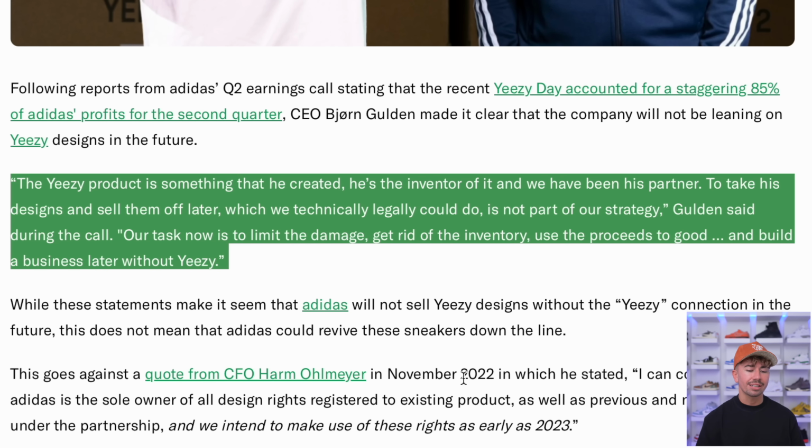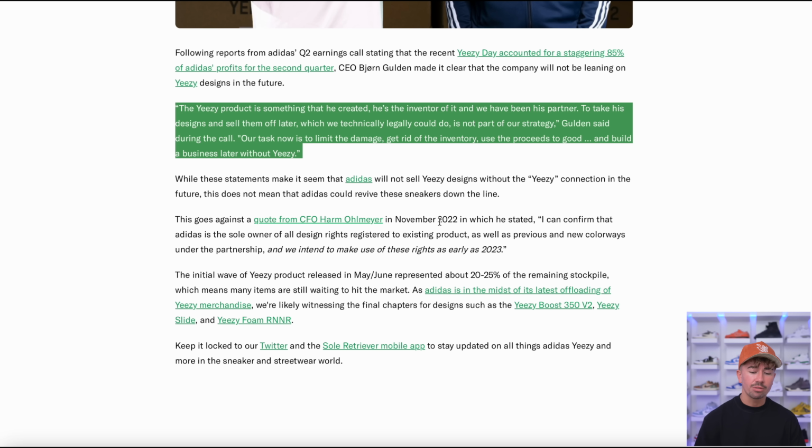He said the Yeezy product is something that he created, meaning Kanye West. He's the inventor of it and we have been his partner. To take his designs and sell them off later, which we technically legally could do, is not part of our strategy. Our task now is to limit the damage, get rid of the inventory, use the proceeds for good, and build a business later without Yeezy.